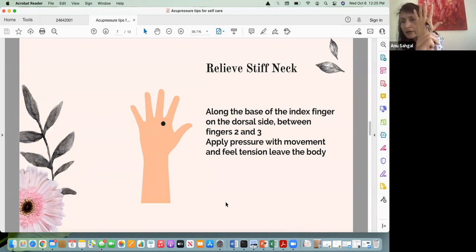So right here. Okay. So the way to find it is also if you make a knuckle. And so this little indentation here, right here, that's a good point if you tend to have a stiff neck. So what you can even do here is really use the tip of your fingernail as well to really stimulate in there. And then you can try and do neck movements while you're stimulating, like so, to see if your stiffness reduces.